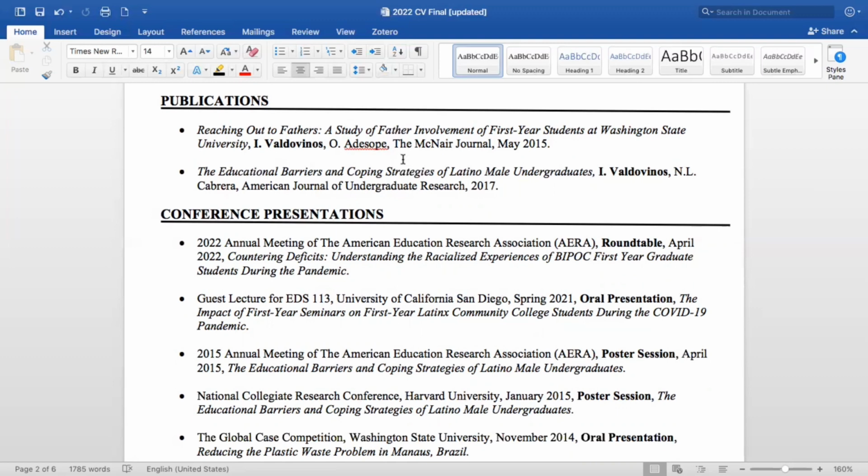For example, I had one in the McNair Journal, which is hosted by the program that I was in. So it's a very small journal that the institution that I was at and the program that I was in compile. So I put that in here. I also put that I published in the American Journal of Undergraduate Research. If you are an undergraduate student and you want to publish in a big undergraduate research journal, I would suggest that you look up the American Journal of Undergraduate Research, and I would publish in there because it does hold weight. It's the biggest undergraduate journal for undergrads, and I want you to make sure that you are able to publish there if you can.